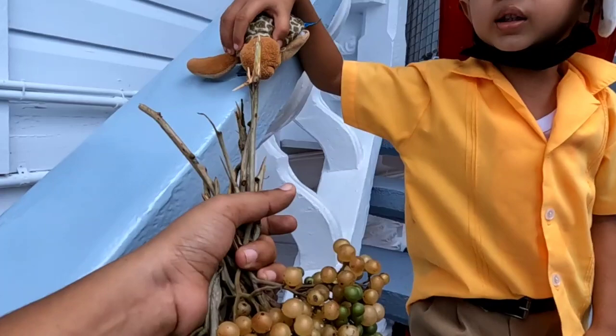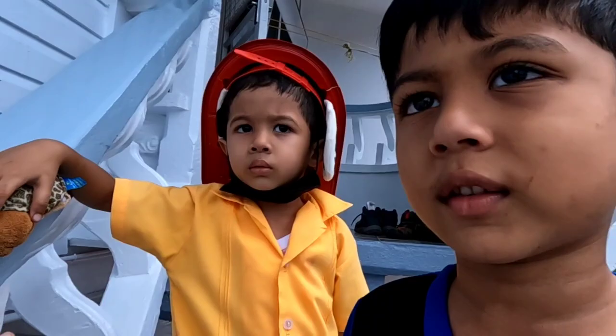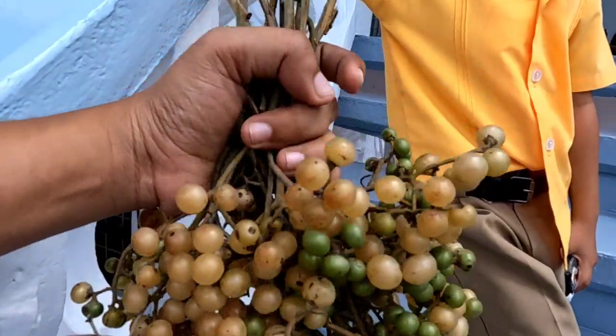Can we make our kite now and please go fly it a little, please? I really want to fly it. Me too. Yeah, exactly. Let's go fly it. Anyway, hey guys. Can we make it now?